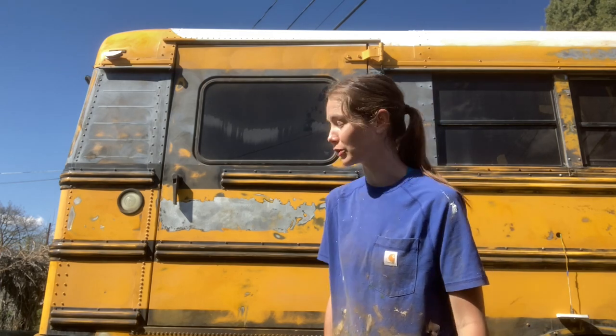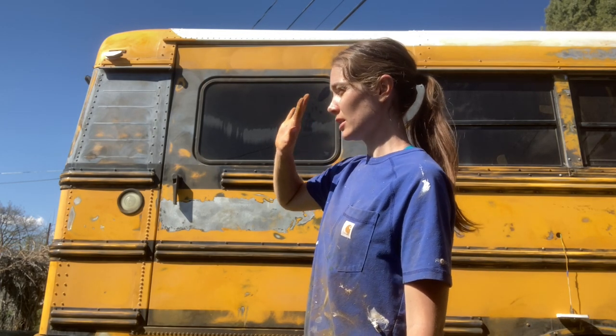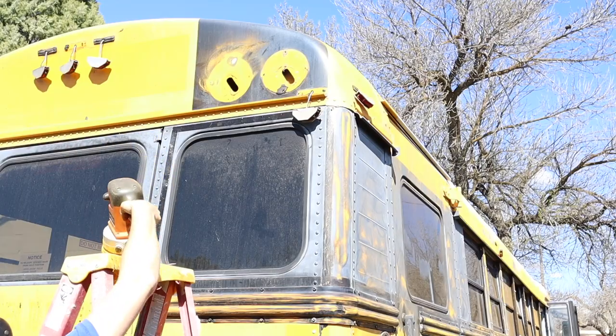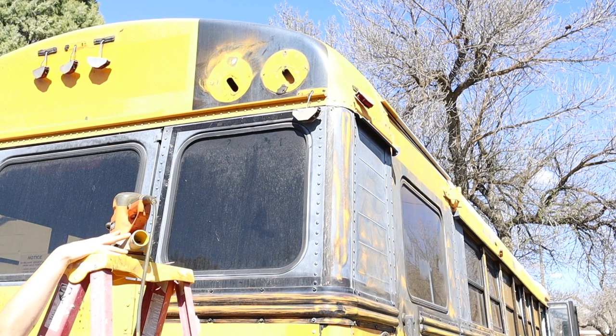About a half hour left before I have to get cleaned up, and I still need to sand the entire back side of the bus as well as the other long side. So things are not looking good for me getting my checklist done today. This thing is heavy.